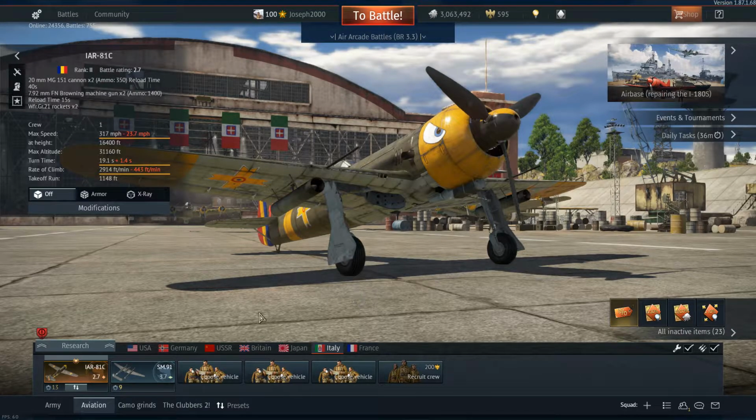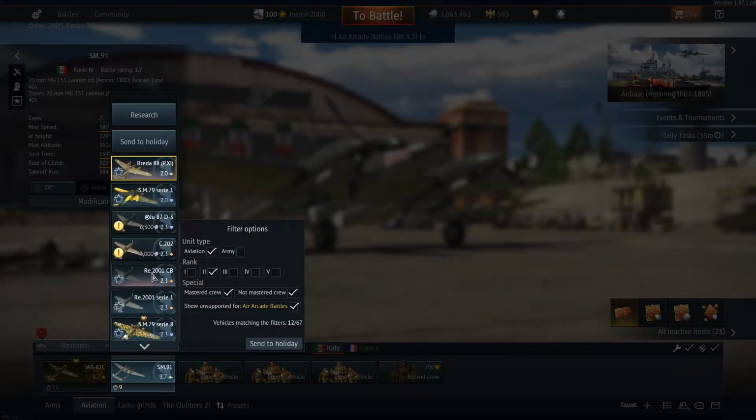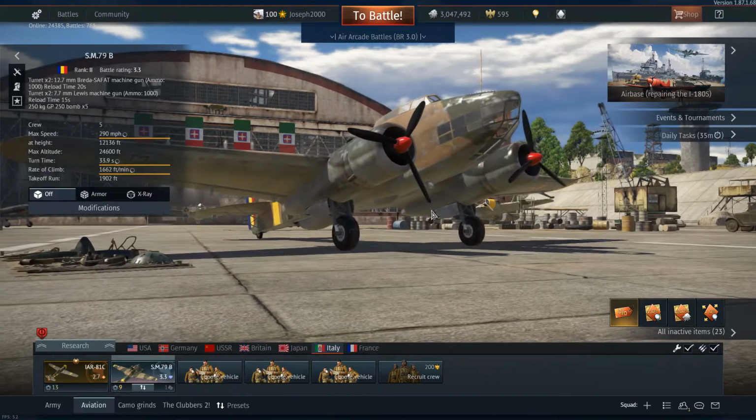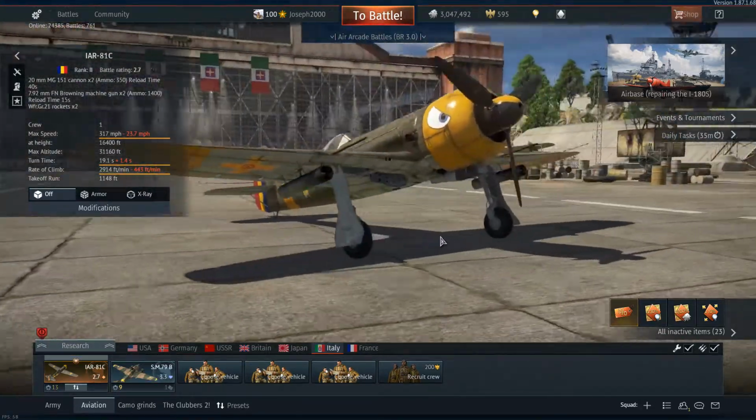Now, there are a couple of Romanian planes that are already in War Thunder. There's the Heinkel 112 B2U2, and there's also the SM79B, I think it is? Yes, there it is. I'll quickly put that in the hangar. But there's this, and there's obviously the IAR.